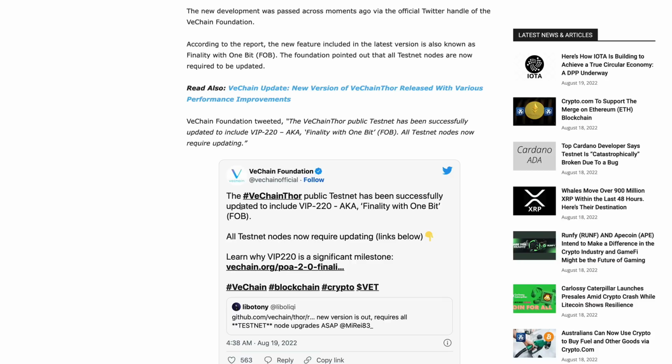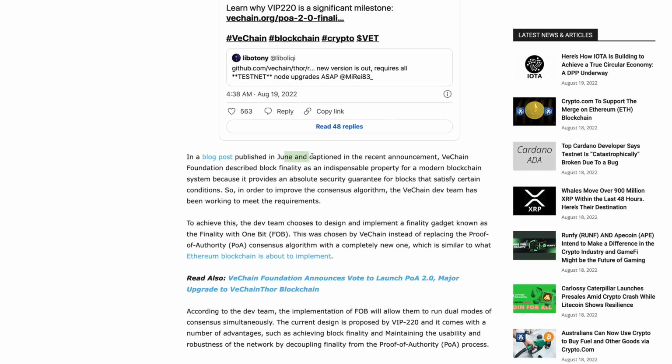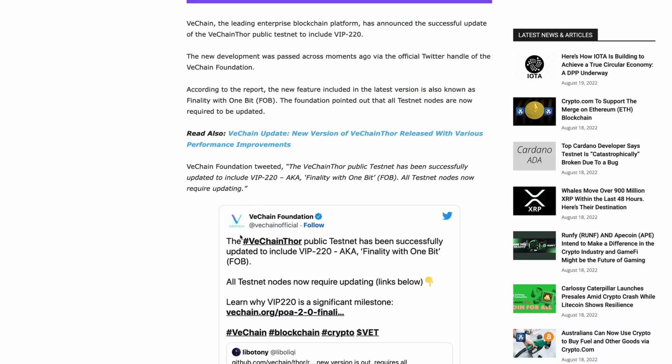See links below. In a blog post published in June, and captioned in a recent announcement, Vechain Foundation described block finality as an indispensable property for a modern blockchain system because it provides an absolute security guarantee for blocks that satisfy certain conditions. So in order to improve the consensus algorithm, the Vechain dev team has been working to meet the requirements. Vechain working long and hard to bring their blockchain up to par.